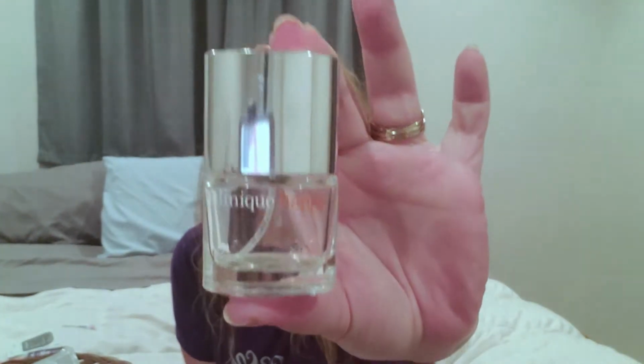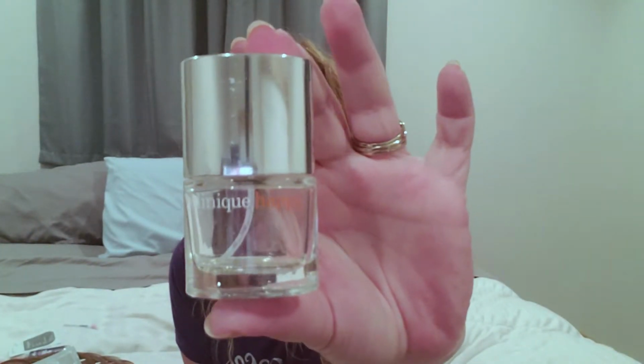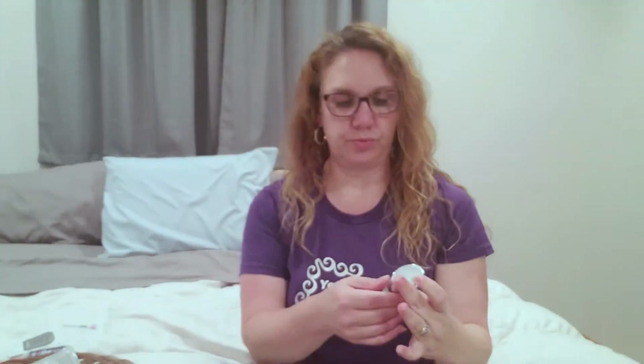I used up my Clinique Happy perfume cologne that I've had forever and ever, and I think my daughter told me it was probably going bad before I actually used it up, but this was one of my all-time favorite perfumes. It's just a really happy fragrance that makes you feel good.